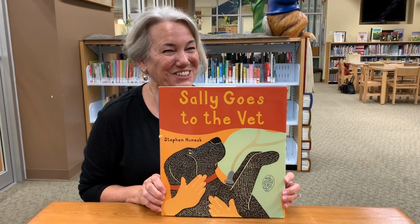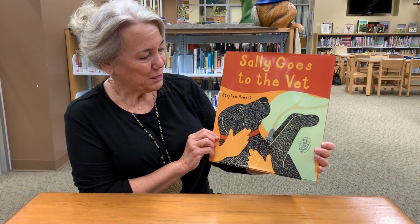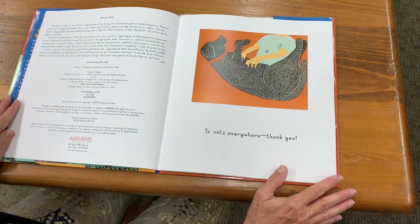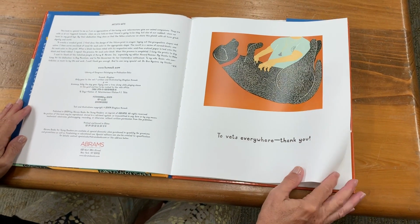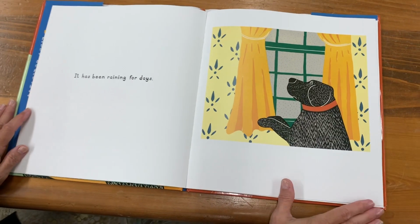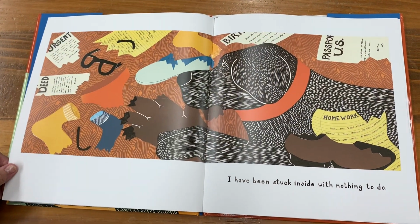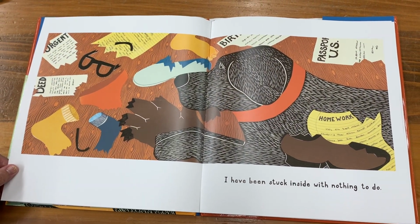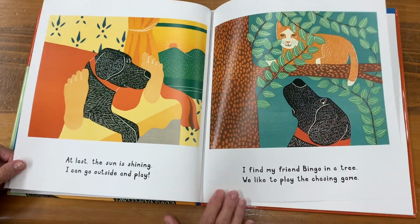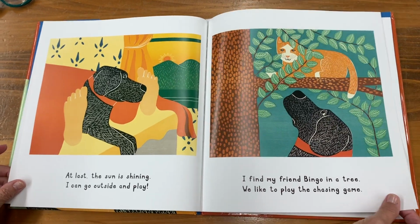Hello, here we are. This book is called Sally Goes to the Vet by Stephen Huneck. To vets everywhere, thank you. It has been raining for days. I have been stuck inside with nothing to do. At last, the sun is shining. I can go outside and play.